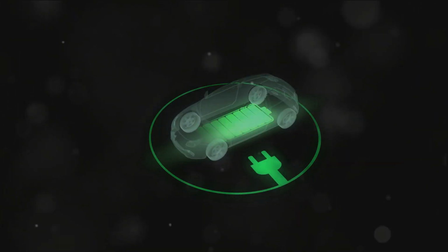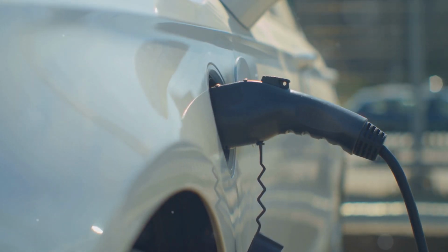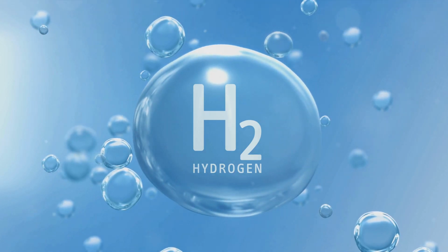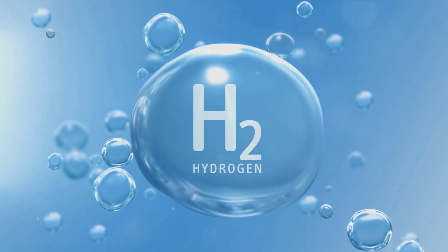The protons, being the well-behaved particles they are, take the straightforward path through the electrolyte, our sandwich filling, to the other side, the cathode. The electrons, however, they're a bit more adventurous. They take the scenic route, moving around the electrolyte and creating a flow of electricity. This is the electricity that powers the car. At the cathode, the second slice of bread, the protons, electrons, and oxygen from the air combine to form water. Yes, water, the only byproduct of this entire process, making hydrogen fuel cells a remarkably clean energy source.